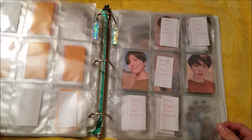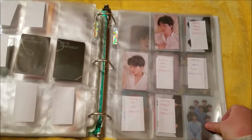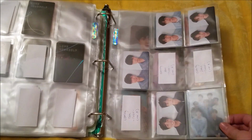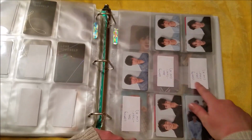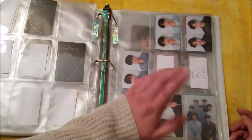Then for tier version Y, I have the same thing. Same thing for version O. Version U, I have Jimin on the way. Version R, I actually have completed. I'm just waiting on the cards to get here. So I purchased these three.